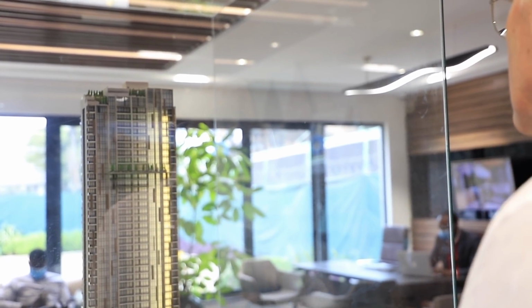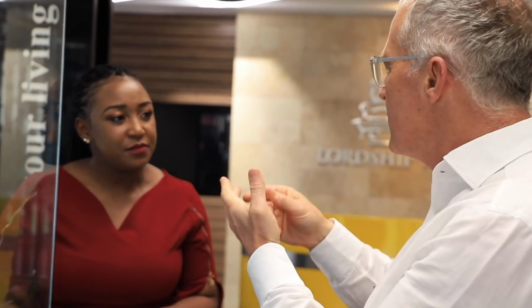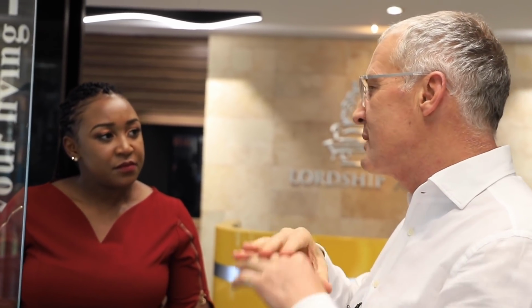I'll show you the brochure when we go through it, how they all look and how that works. So the penthouses are on the 44th floor. We have penthouses going from 39, 40, 41, 42, 43, 44. So there's enough for everybody. There's a lot of penthouses. So the duplex is 39 and 40. That's a duplex floor, and then 41 is the main big penthouses.